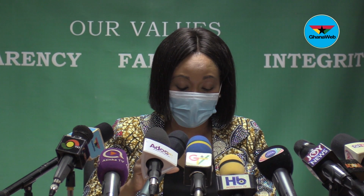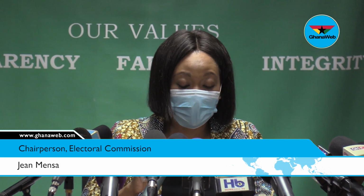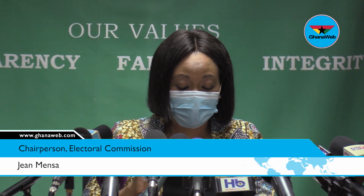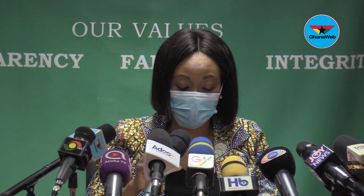Distinguished guests, it is important to emphasize at this time the transparency of our processes and to allay the fears of our stakeholders. Over the years, a number of mechanisms have been built into our processes to tighten the loose screws and to ensure transparency and accountability from the registration of voters to the declaration of results. For the purposes of this exercise, I'll focus on the transparency embedded into our registration process.